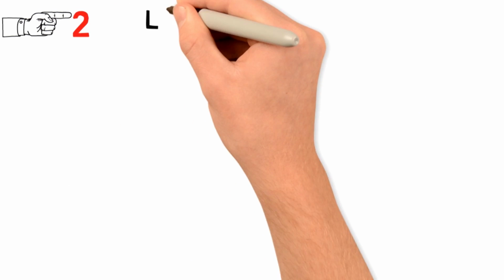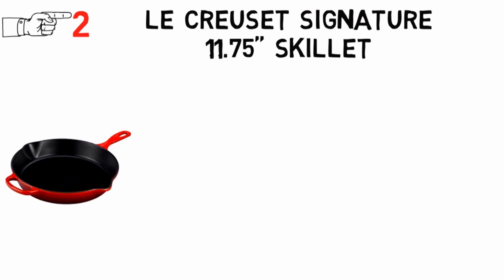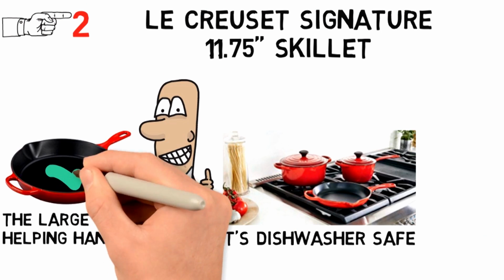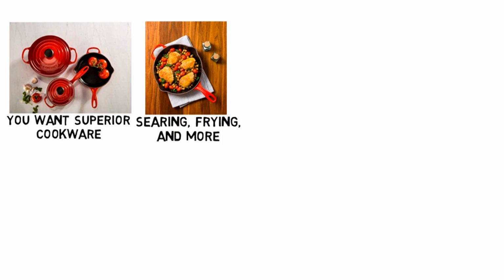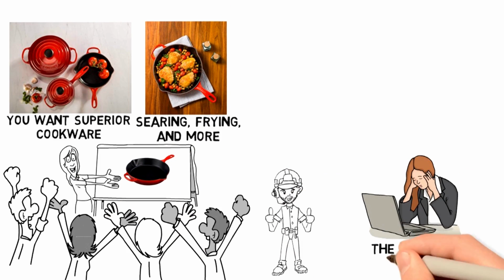At number 2, we have the Le Creuset Signature 11.75-inch skillet. The large loop helper handle makes it easy to lift this skillet, and it's dishwasher safe. This skillet comes pre-seasoned and in a range of colors. If you want superior cookware, ideal for searing, frying, and more, you'll want to take a close look at this French brand. It's that good, even though the price will scare you.